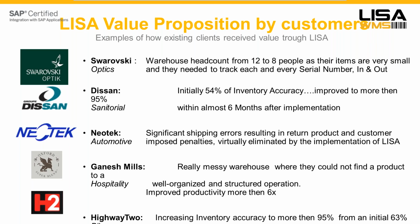We had another one, called Neotech. They had a lot of shipping errors, and shipping errors for them also meant penalties, because if you send the wrong products, your customers won't be happy. So actually they virtually eliminated that after the implementation of Lisa. The right products were all sent.